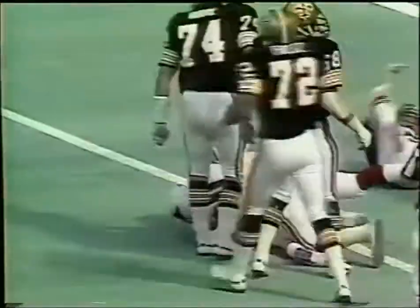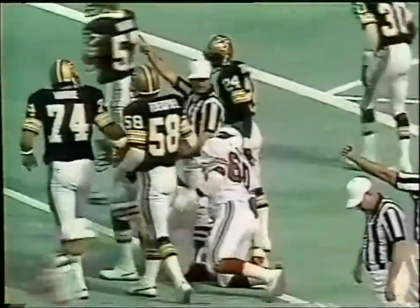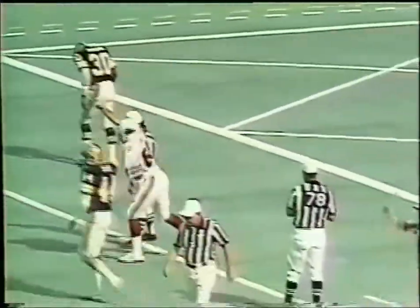Jackie Smith is beside himself. He thought he had a touchdown. He was fighting for everything. All of a sudden, the ball is jarred loose, and the Saints have come away with it.